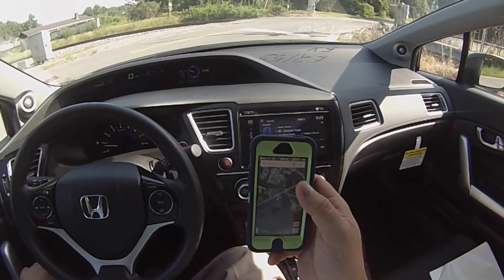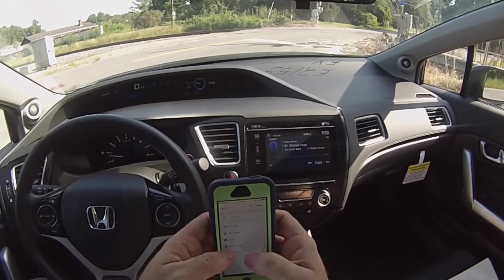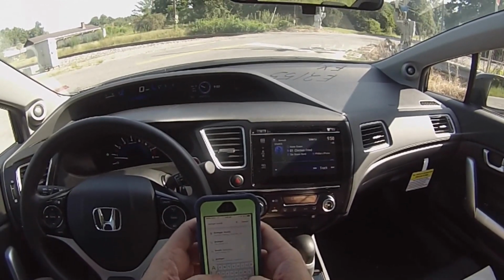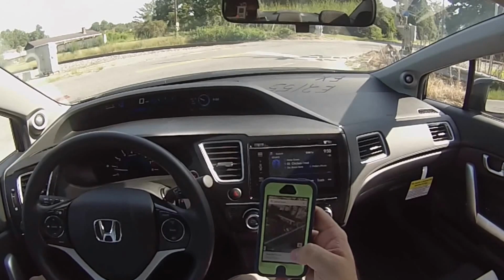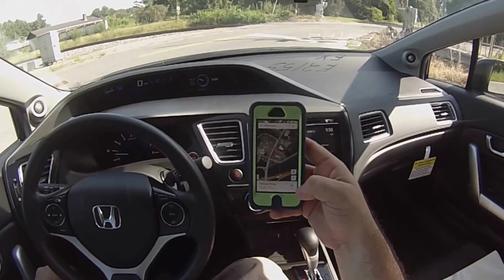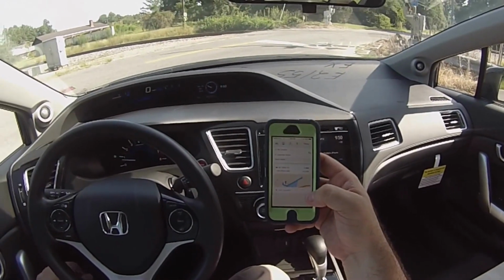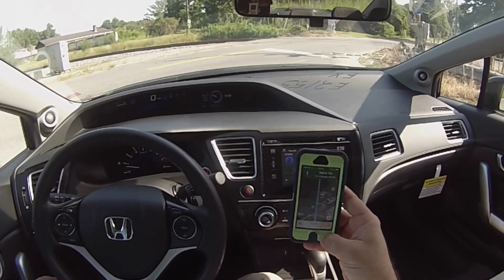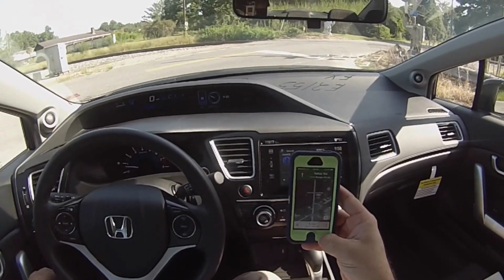What I'm going to do is type in Grainger Honda. That's the store that I work at. It's automatically going to pull it through. And when I click on this button here to start navigating, you'll hear it come through. I get turn-by-turn directions. Head southwest on Telfire Road toward Bunger Pit Road.